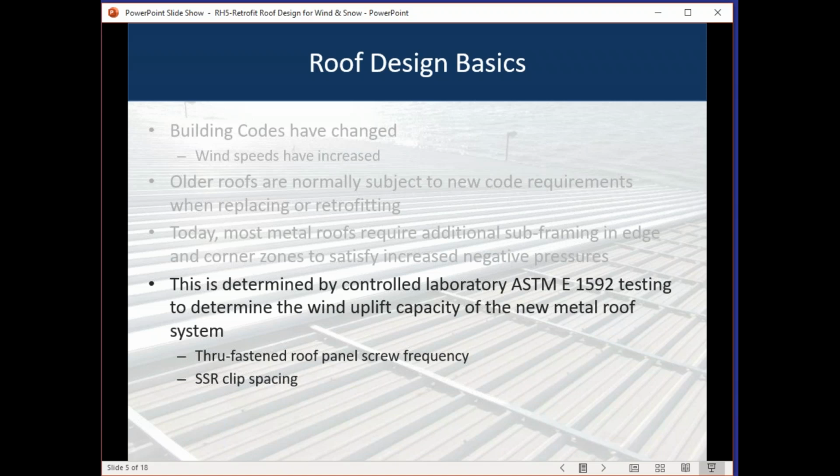On a through fastened roof, the panel screw frequency can increase the higher the wind speed, and of course on a standing seam roof, that clip spacing will get closer together to satisfy this negative pressure. And the attachment to the new structural framing, or in our case, to the new subframing systems by Roof Hugger.